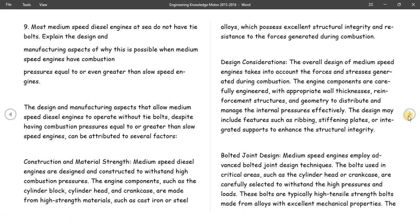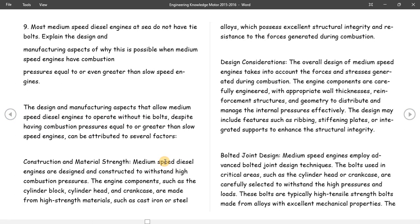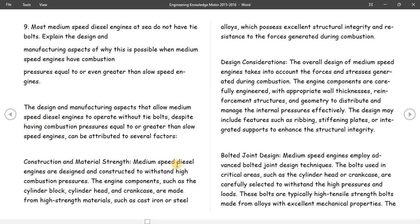The design and manufacturing aspects that allow medium speed diesel engines to operate without tie bolts, despite having combustion pressure equal to or greater than the slow speed engines, can be attributed to several factors. There are up to five factors. The first one is construction and material strength. Medium speed diesel engines are designed and constructed to withstand high combustion pressure. That's why they don't need the tie bolts.